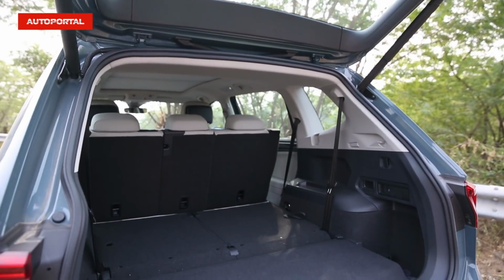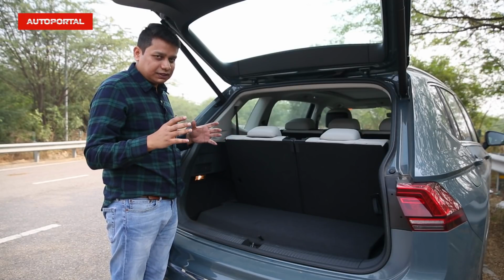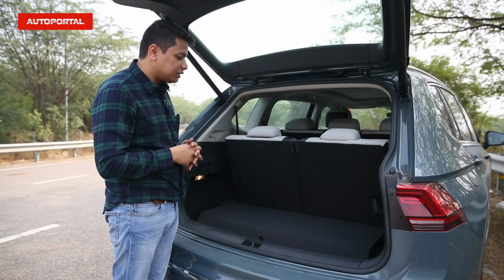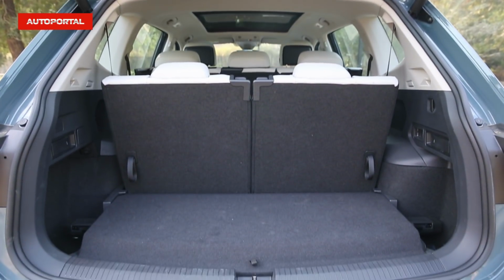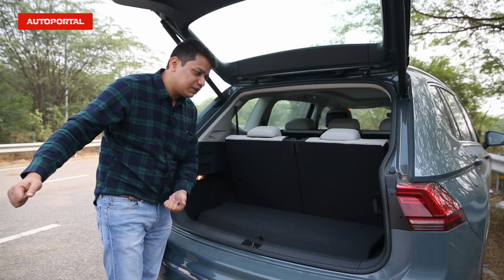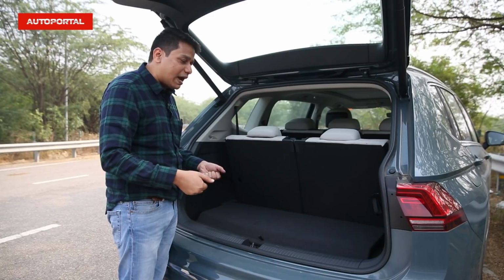Well, the boot of any car should be impressive because you want to keep your mother-in-law happy when she's coming and going. But of course, that's a joke that we've been using for a long time now if you've been following this channel. In terms of the space, with all rows up, it's a decent place to be. A couple of big bags can easily be accommodated, and there's no loading sill, so those big bags can easily be heaved in and taken out. You don't have to use too much of your muscle or your back to lift them up.